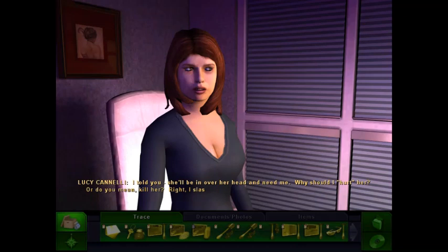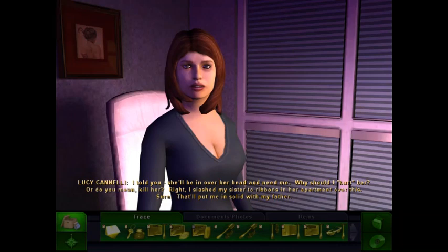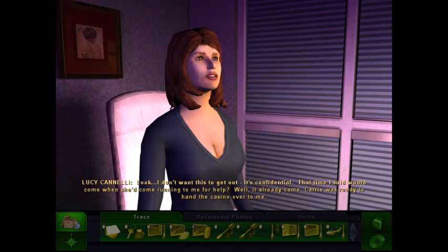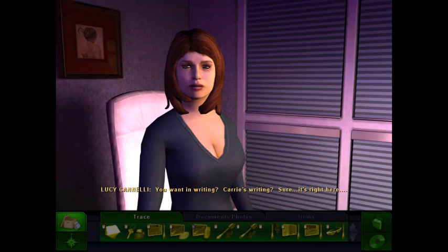Why should I hurt her? Or do you mean kill her? Right. I slashed my sister to ribbons in her apartment over this. Sure. That'll put me in solid with my father. Well, that note you left did sound like a threat. You won't see a penny? Look, I don't want this to get out. It's confidential. That time I said would come when she'd come running to me for help? Well, it already came. Carrie was ready to hand the casino over to me. You want it in writing? Carrie's writing? Sure, it's right here.